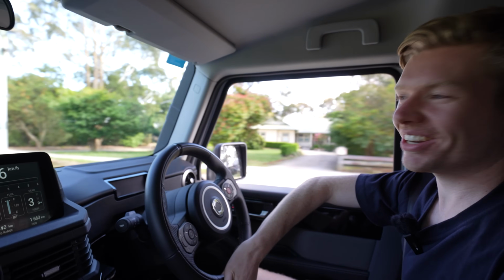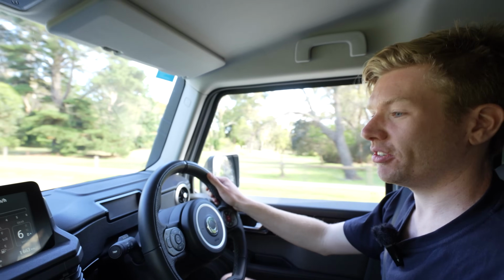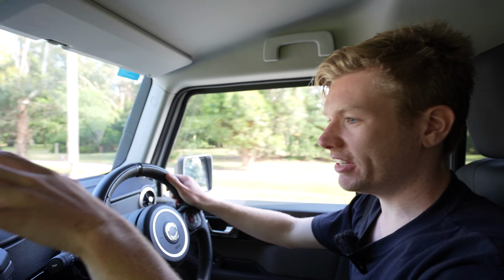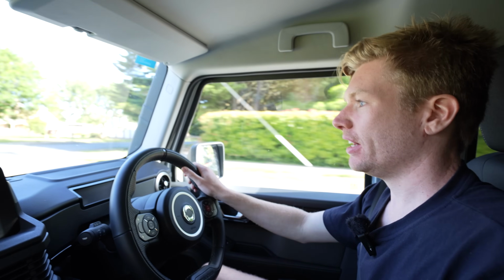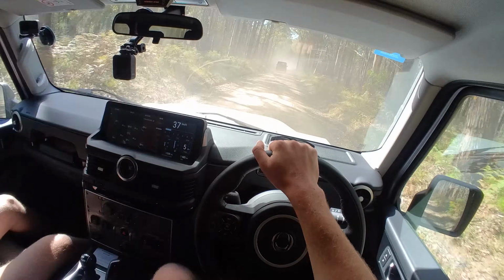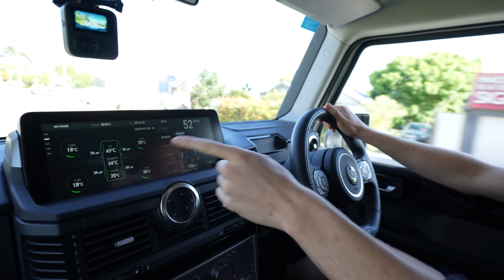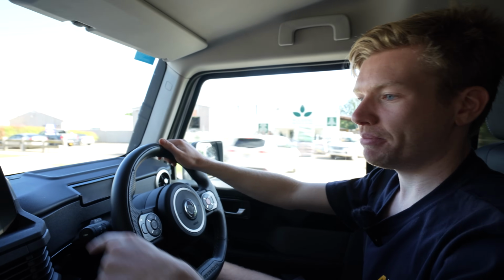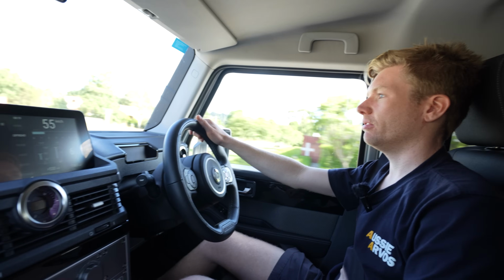Oh, it's got a bit of pull to it. Got a bit of power. It actually takes off quite good. It's a little different because I'm looking at all our speed and everything in the center rather than in front of me. In front of me, I've got a small little dash panel which shows me any warning lights on the engine, stuff like that. But it's really just the road, and then look here to see what's going on. So I've got tire pressure, temperature, fuel, temp, oil, gearbox, transfer case. It's all showing up. So it's pretty cool to have all that sitting right there.